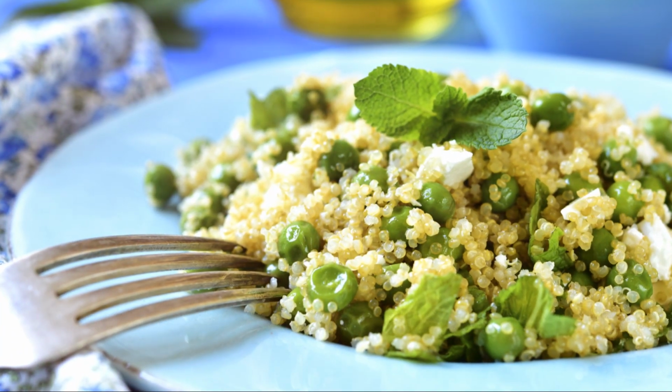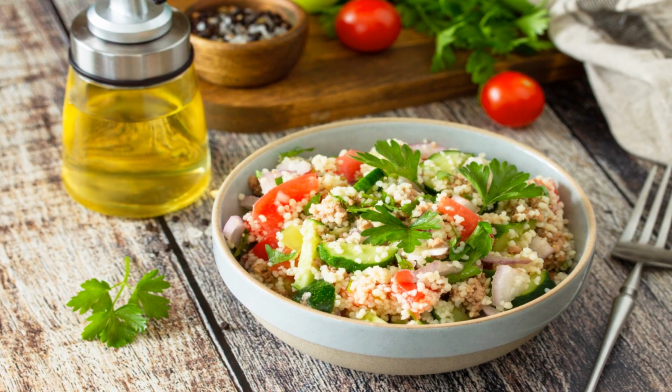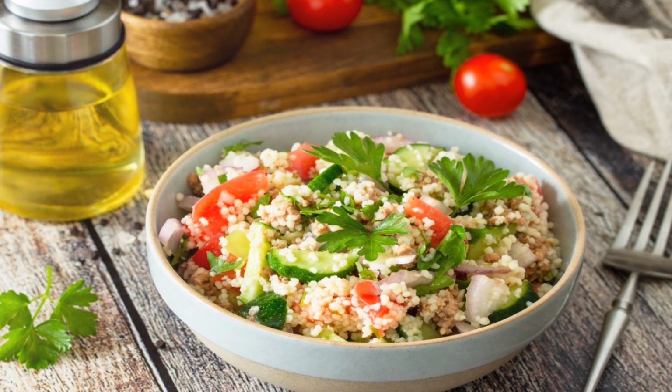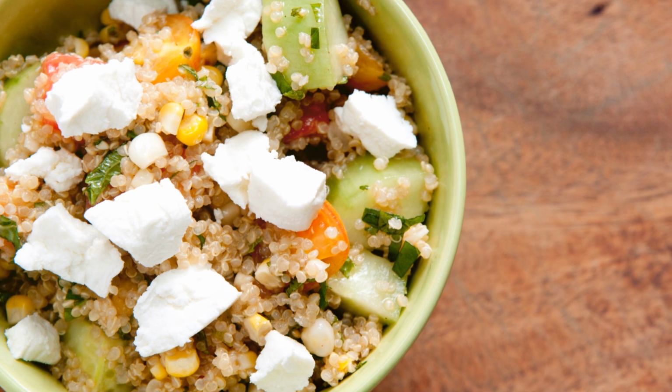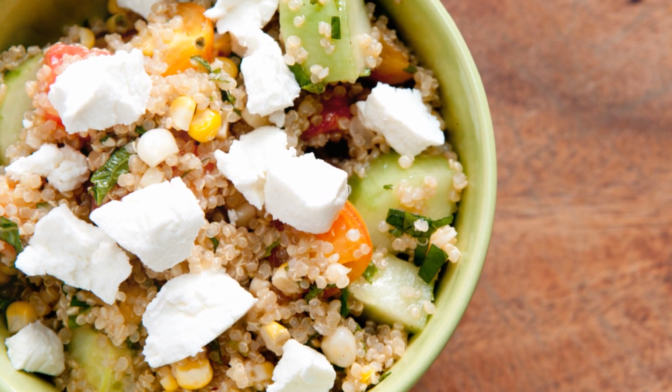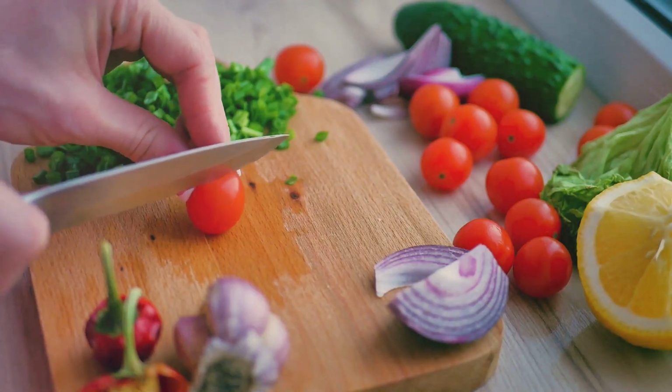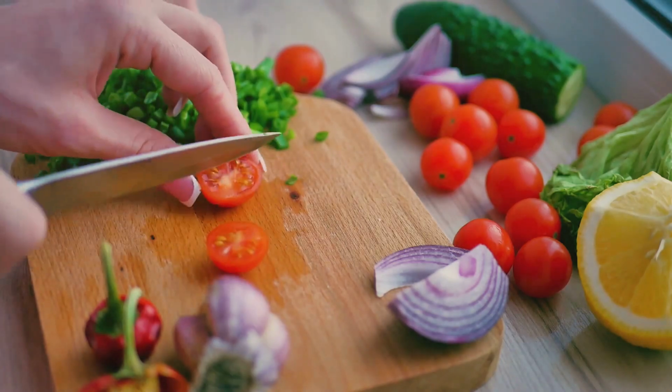Next up, we're taking a detour to the Mediterranean with our second recipe, a refreshing and healthy quinoa salad with asparagus and feta. This salad is a vegetarian dream, packed with protein, fiber, and a medley of textures and flavors. It's the perfect embodiment of spring, showcasing seasonal vegetables at their finest.